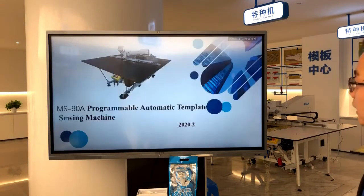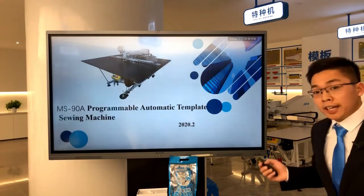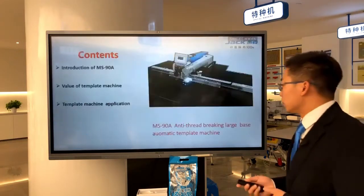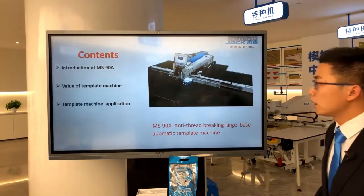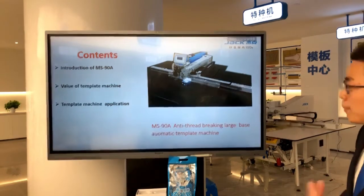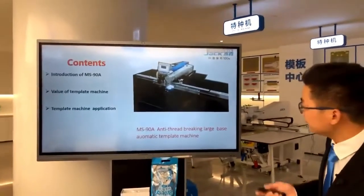So this is the Jack template machine. Maybe in some countries we call it a large area pattern sewing machine, but today we call it an automatic template machine. Today our topic will be shared in the following three parts. The first one, we will introduce the Jack template machine. Second, we will discuss the value of the template machine. Third, the template machine application.